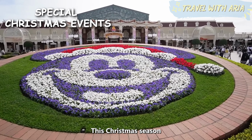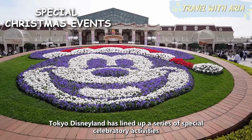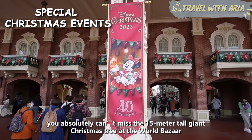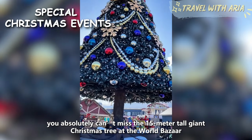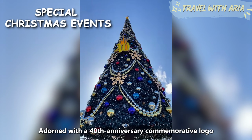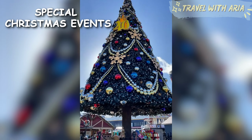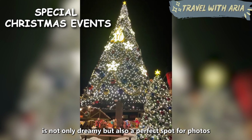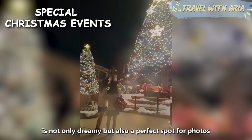This Christmas season, Tokyo Disneyland has lined up a series of special celebratory activities. First off, you absolutely can't miss the 15-meter tall giant Christmas tree at the World Bazaar. Adorned with a 40th anniversary commemorative logo, this tree, making a comeback after 4 years, is not only dreamy but also a perfect spot for photos.